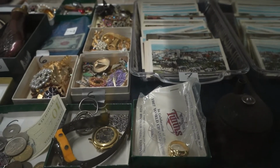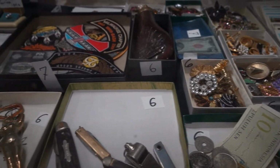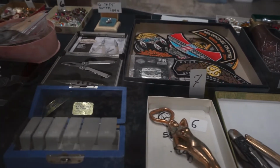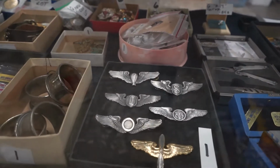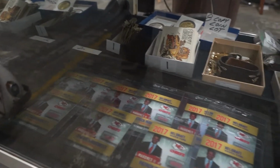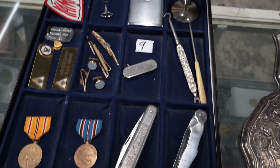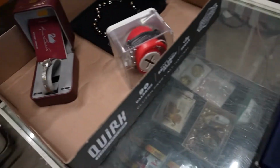Neat stuff down here. Vintage postcards. Lots of brooches, some of them named. There's some Harley patches. Neat stuff. There's a piece of gold back there. Some sterling. Just choice out of the choice compartment is how we do those.